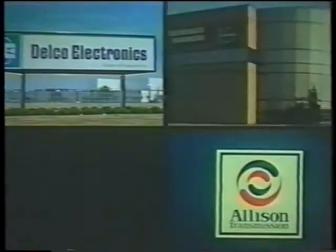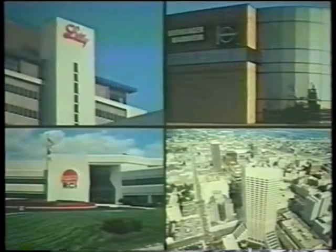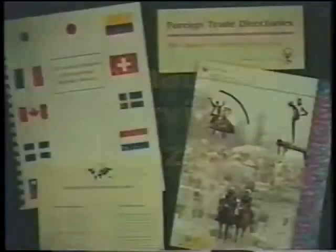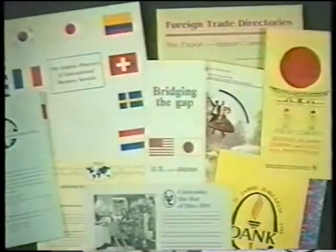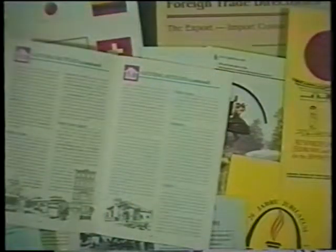As the business of many Indiana companies becomes increasingly global, the need for an international school becomes ever greater, because at the center of the needs of any family is the education of the children. Another task force committee investigated the statewide delivery of international services and information. Indiana is home to many different international service organizations. Yet a study commissioned by the Lilly Endowment revealed a need for these organizations to work more closely together.